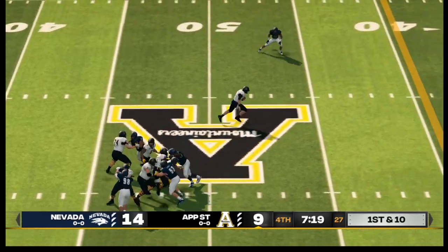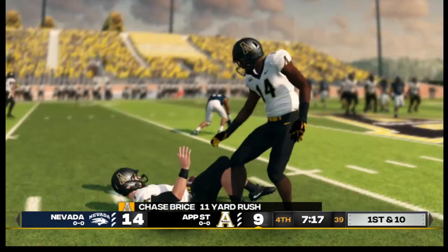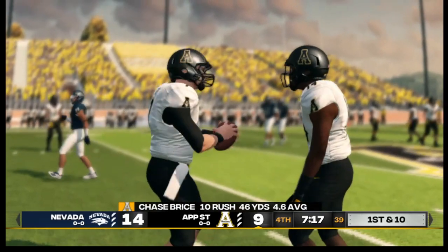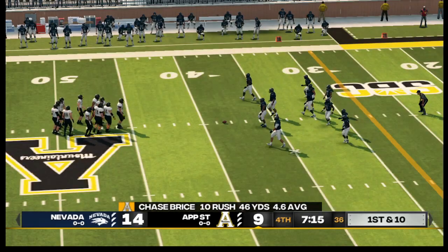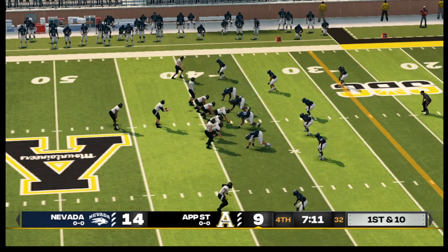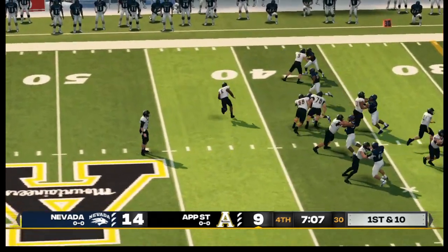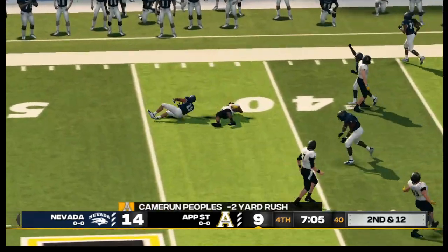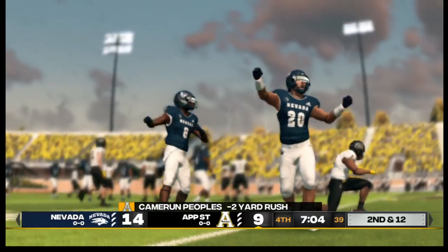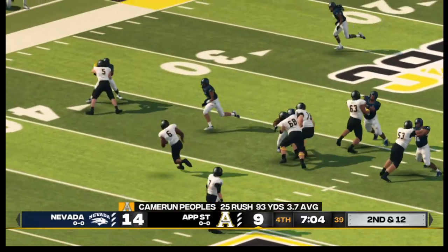He's going to try and scramble. He's at the 40. Dives for extra yardage. First and 10. Ball on the 38. They bring him down in the backfield. Loss of 3 on the play. That'll bring up second and 12.